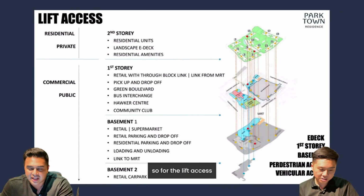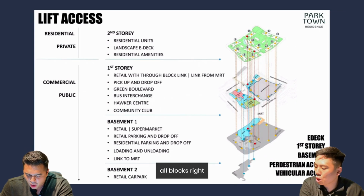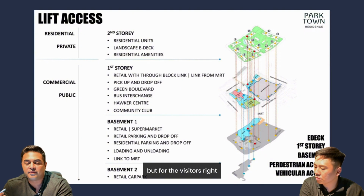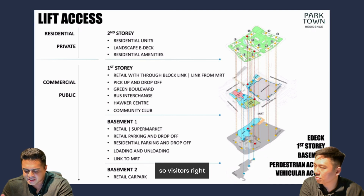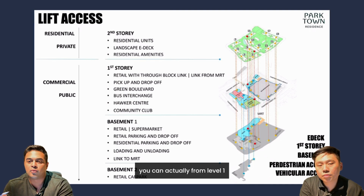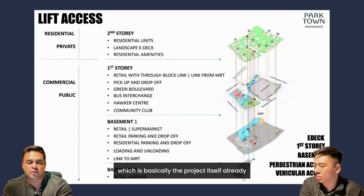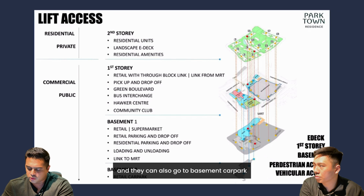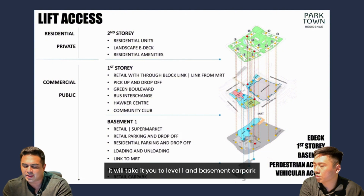Yes. So for the lift access, just to explain a little more in depth, all blocks have a residential lift. But for the visitors, you only have 2 lifts. Visitors can go from level 1 up to level 2, which is basically the project itself already, and they can also go to the basement car park. For the residential units it's a little different. It will take you to level 1 and the basement car park.